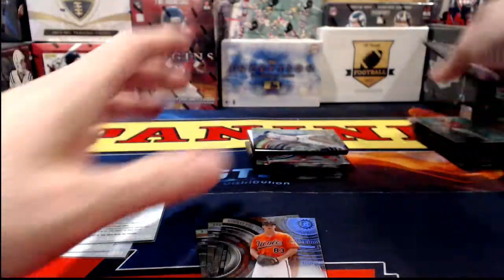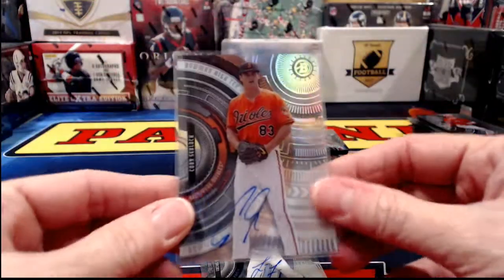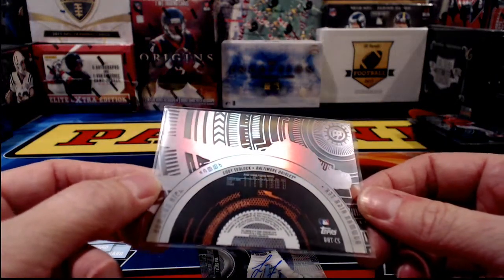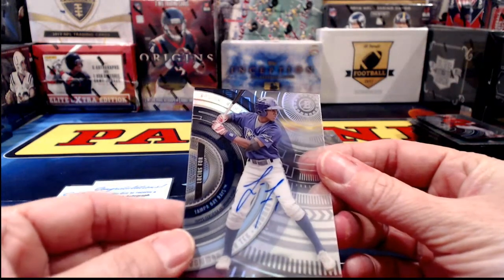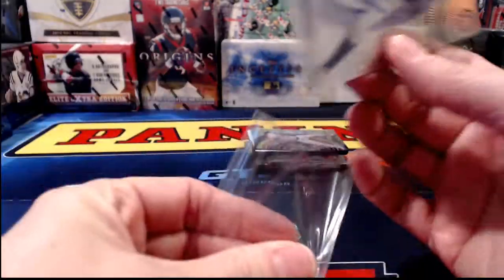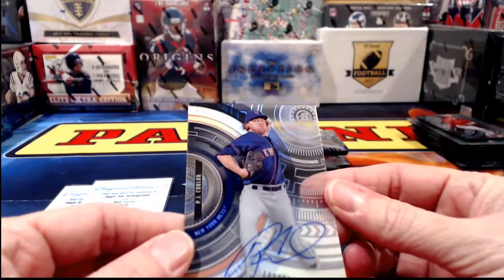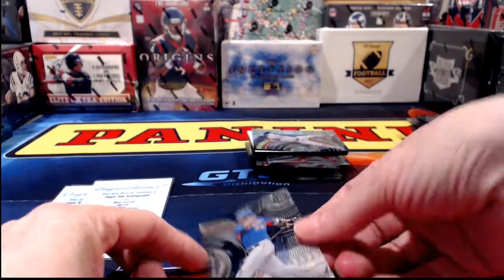Orioles are coming out with a hit here. We're going to get them on the board with Cobie Sedlock. There is Lucius Fox for the Tampa Bay Rays. P.J. Conlon for the Mets. Right now, the Mets, the Phillies, and the Reds are all three getting their money's worth, so to speak.